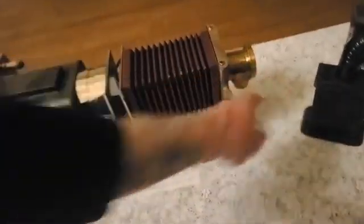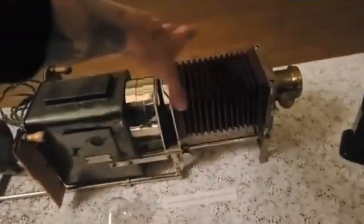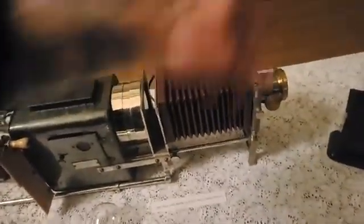you can adjust and focus with that right there by either moving the bellows back and forth or adjusting the lens. Here's an old Edison bulb that was used. This is the one that was from this one.